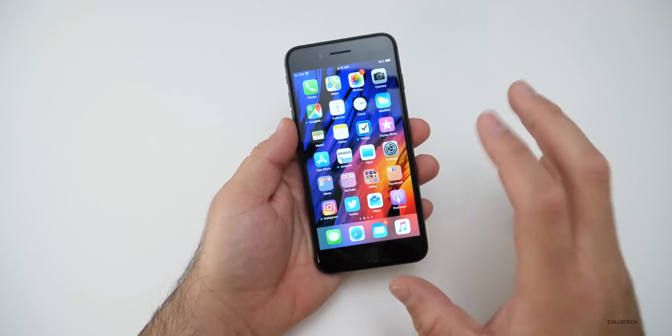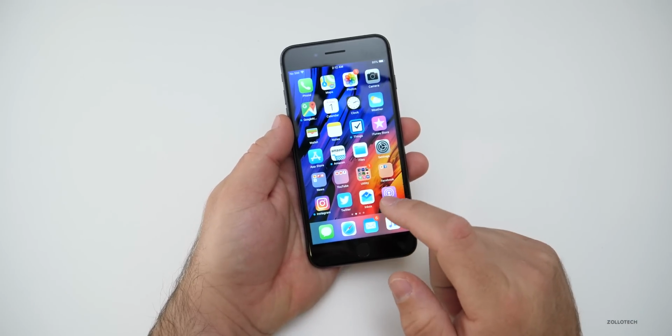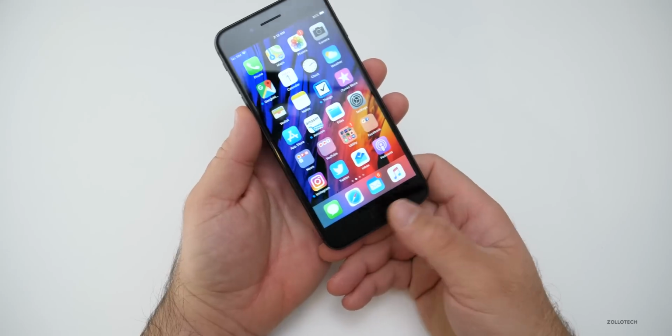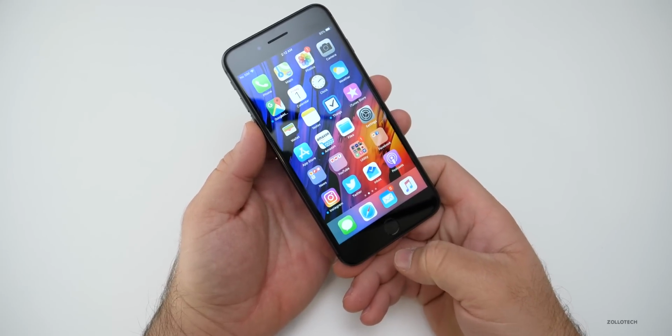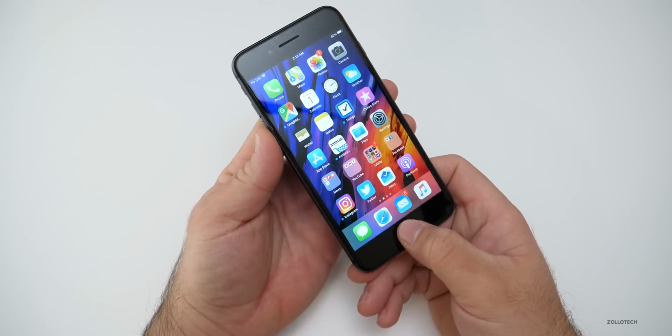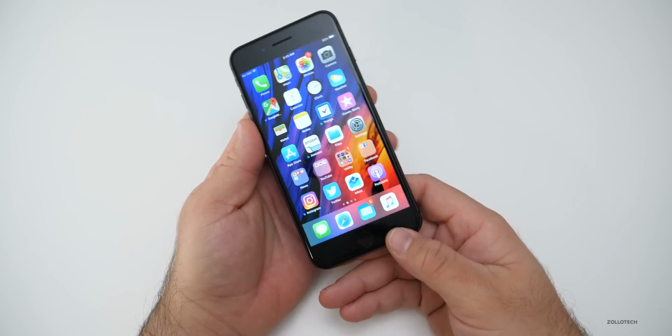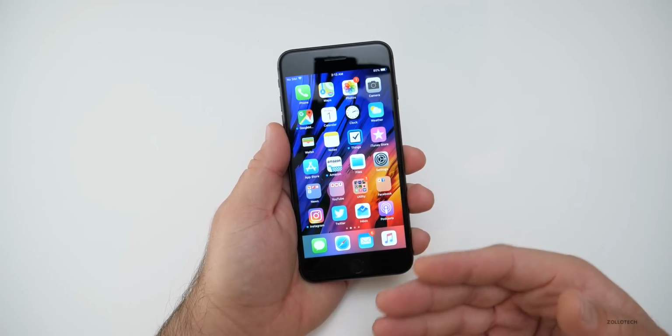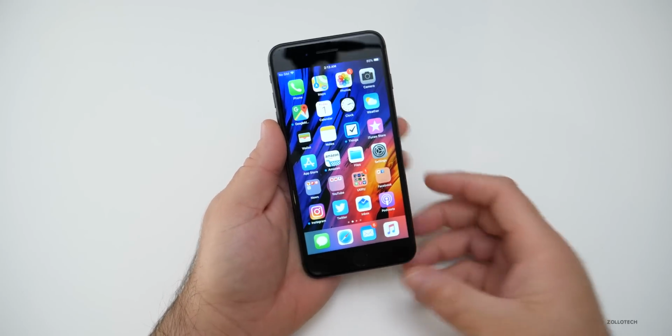So hopefully that helps you decide, and let me know what you think about the 8 Plus in the comments below. I still think it's a great phone, and I think Touch ID is still something that's great. I miss it often, quite honestly, and Face ID, I personally could live without Face ID, but either way, either one is good. But let me know your thoughts in the comments below.